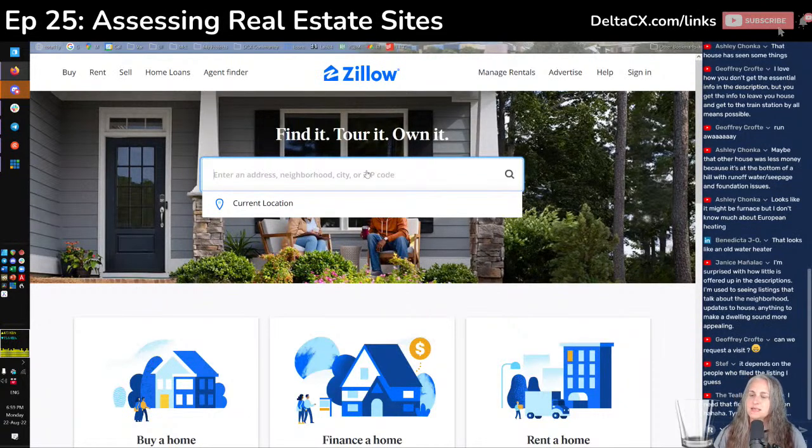Now, Steph says, Jeffrey says, can we request a visit? Steph says, it depends on the people who fill the listing, I guess. T-Loon says, I need the flowery description. Types of neighbors. Yeah, your neighbors are dicks.